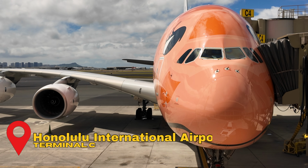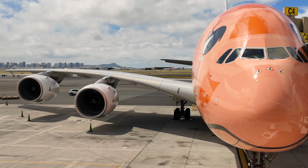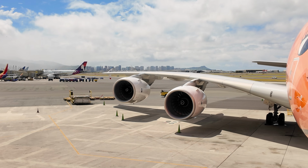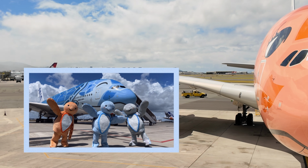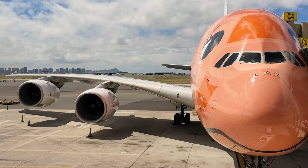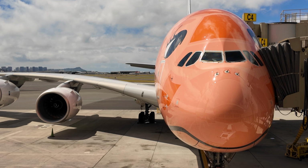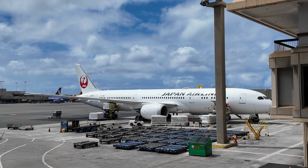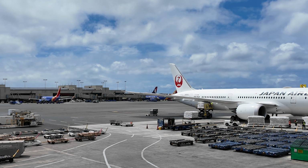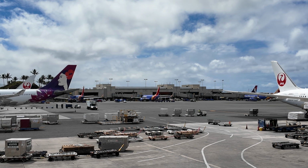Just like that, welcome to Honolulu, and as we arrive, we're greeted by ANA's massive Airbus A380, the world's largest passenger plane, painted, if you hadn't already guessed it, like a sea turtle. And fun fact, ANA operates 3 of these aircraft exclusively on the Tokyo to Honolulu route. It's the second most busy international route in the US after JFK to London, making it a rare and iconic sight.